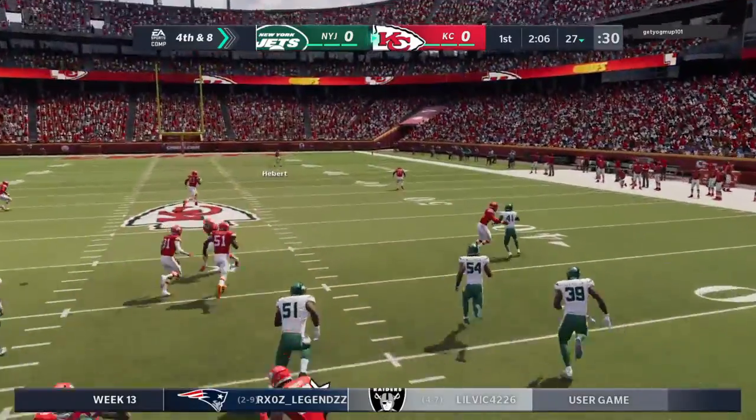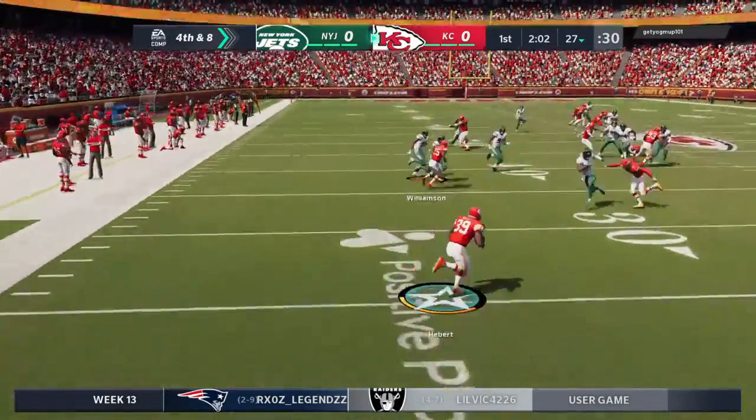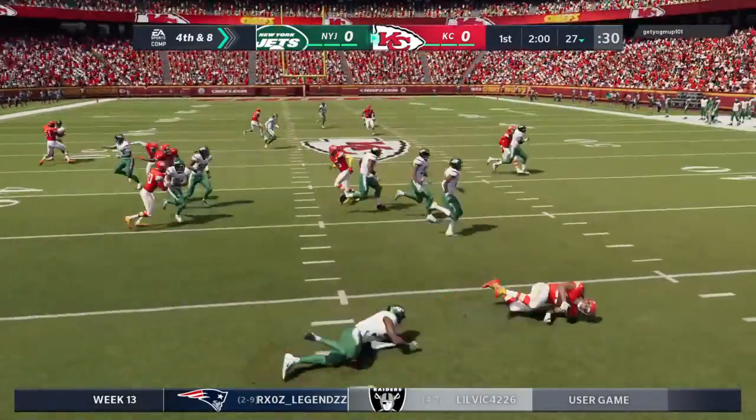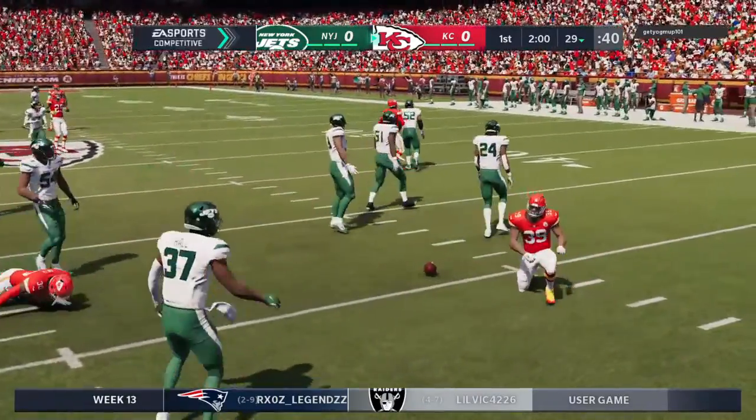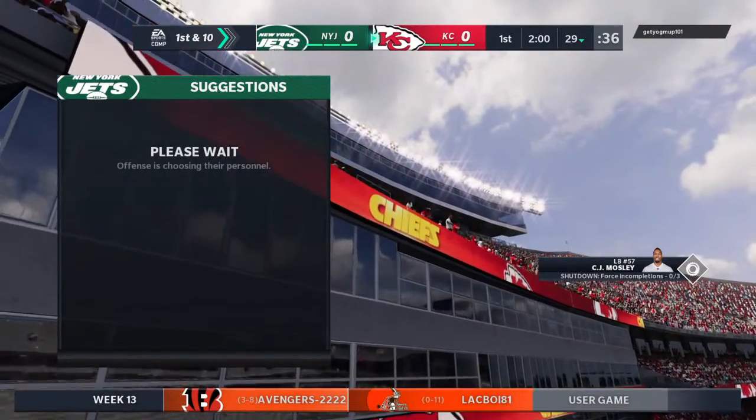Only 2 punts for him last week in the loss as he gets this one away. This is taken at the 18. It'll be a 51-yard punt that time. And it's Chiefs football, 1st and 10.